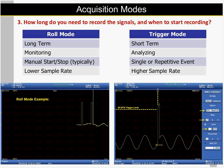In Yokogawa instruments, triggered mode is anything under 1 second. So if it's 1 second or under, then our instruments automatically switch to this triggered mode, which will gather the data and display it on the screen. It is usually designed for a single or a repetitive event. So if it's a repetitive signal, it will continually update the screen. If it's something that happens just once, like a startup or a shutdown sequence, then it will just update the screen just once, and you can monitor that information. And usually it involves a higher sample rate because it's a shorter event.